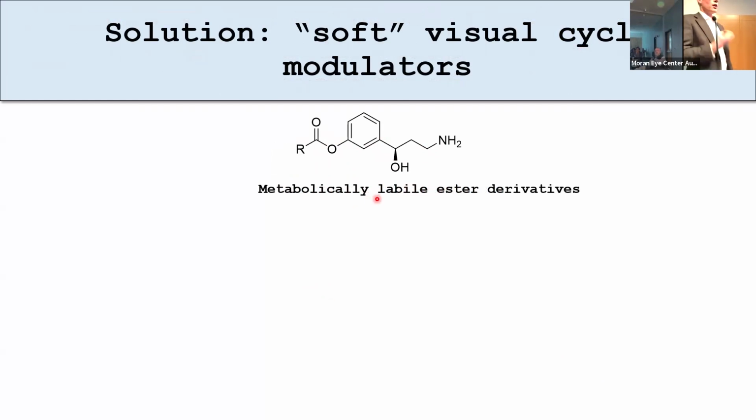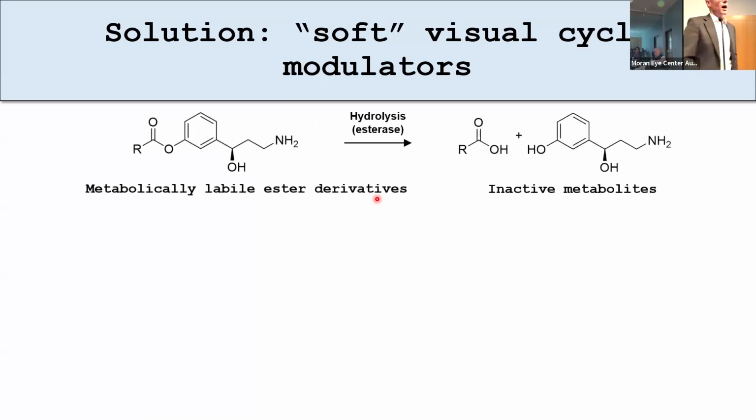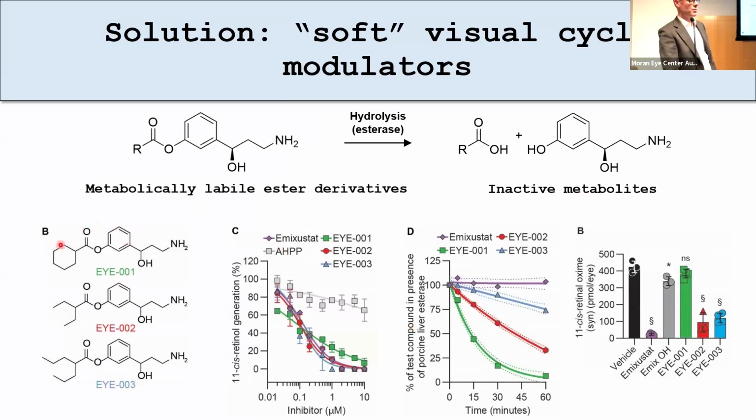In fact, converting a starting molecule into an ester derivative is a concept in drug design called soft drug design, where you make a molecule that has a duration longer than you want, metabolically labile, so that it will be metabolized and cleared out faster than the starting compound. Okay, so we can make these metabolically labile ester derivatives. And again, they can be hydrolyzed by esterases to make inactive metabolites. So we did this. We took amixistat, made the most closely related derivative by turning it into an ester, and then also made two additional molecules. We call these I compounds, I001, 2, and 3, where we changed this ester substituent with the idea of controlling the accessibility of this group to hydrolysis. So potentially we could have molecules with varying durations of action.